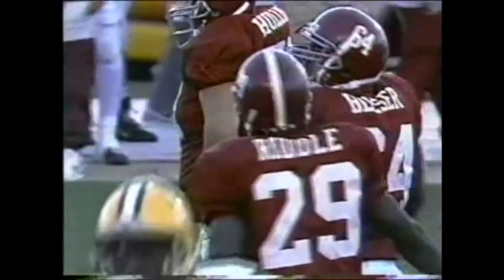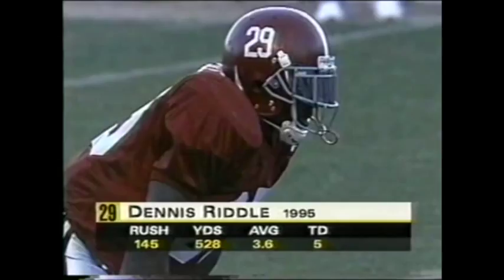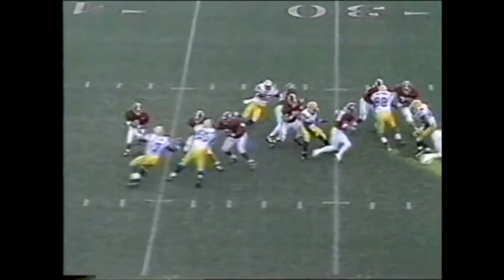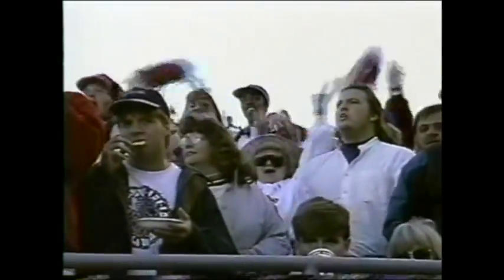And suddenly, we're seeing a different Bama offense, using a tight end, basically. Niblett alternating with fullback, and here he comes again. Riddle pounds to the 17-yard line on quick hitters right now. He's just slamming into that hole.